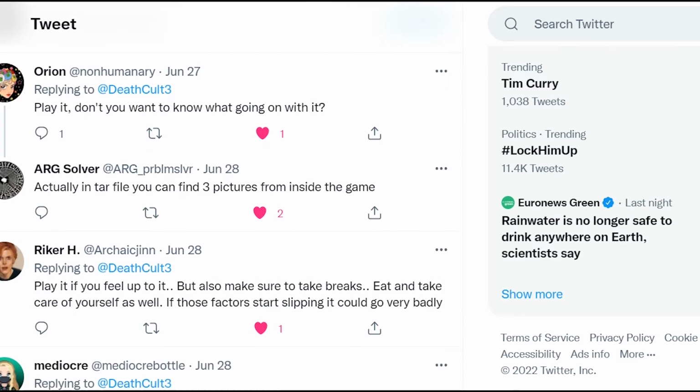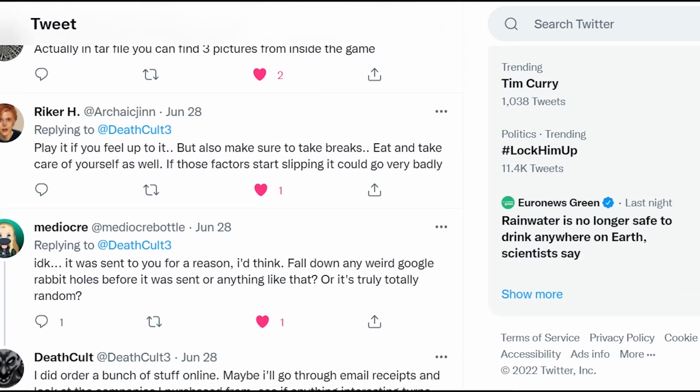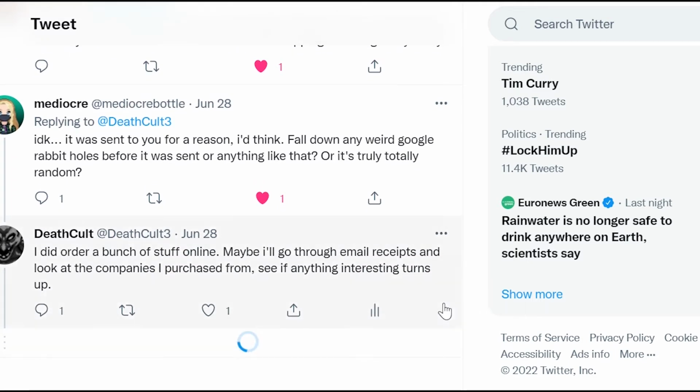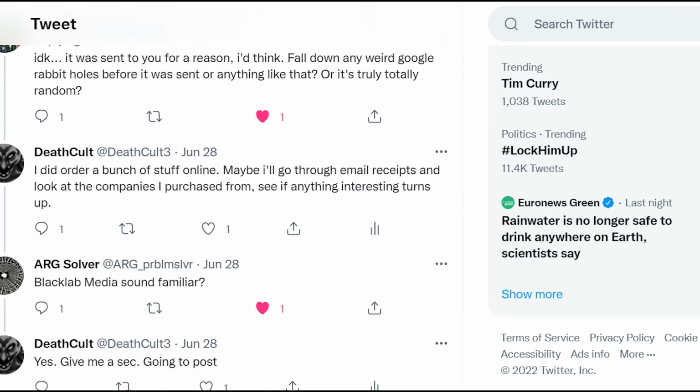And then we've got some people here saying, play it, don't you want to know what's going on with it? You can find 3 pictures from inside the game. Play it if you feel up to it, make sure to take breaks.